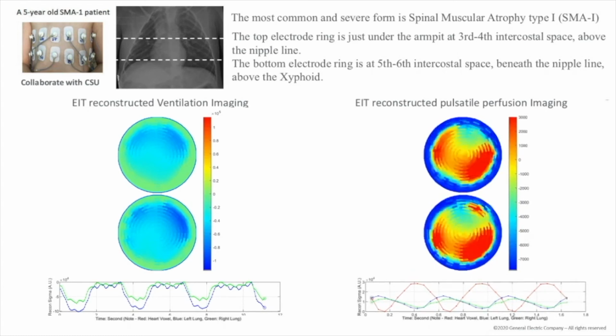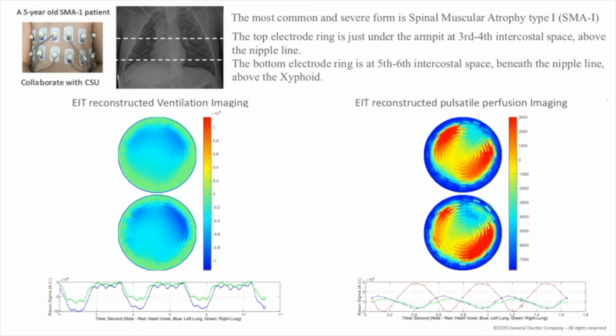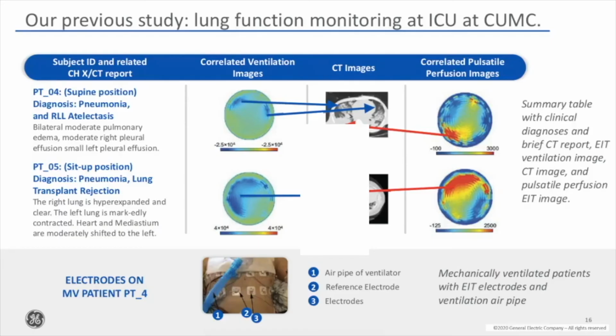As you can see from the video, the clear systolic phase and diastolic phase in the heart region and lung regions are presented in the perfusion images. The perfusion image on the left side is also more pronounced than the right side. Here are another 2 representative examples of the EIT ventilation and pulsatile perfusion images along with CT images with different lung diseases. The data was collected at the ICU of Columbia University Medical Center in New York City.